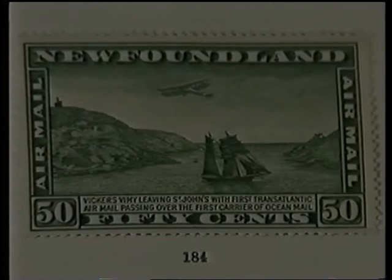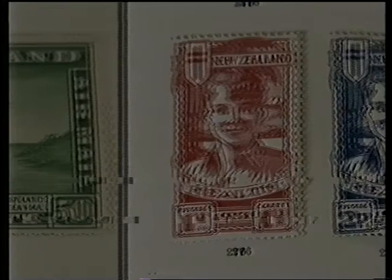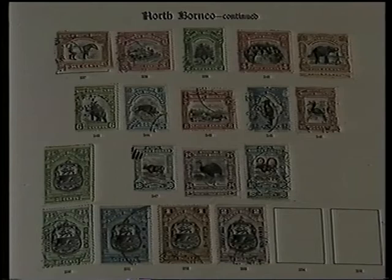This stamp shows a Vickers Vimy biplane carrying the first transatlantic airmail passing over an early mail packet ship. This pair, known as the Smiling Boy, are the first charity health stamps from New Zealand. These splendid engravings of birds and animals are from North Borneo, and this native craft is from Papua.